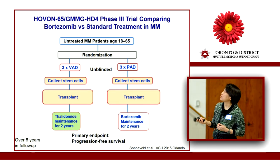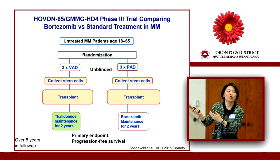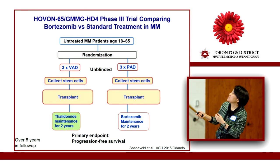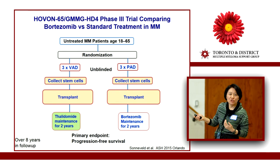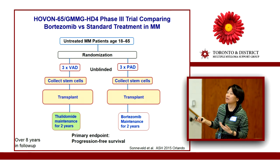Okay, so that's a run through, and I'm going to show you this because I will show you similar kinds of slides, because this is what we look at a lot when we go to ASH. We see these presentations and they show this study design. This is a study that you're going to hear about later. This was performed by the Dutch and the German myeloma groups, and it was taking patients who were untreated, so this is a first line treatment, and they were randomizing people into one of two groups. And I only put this slide up to just show you a little bit of the lingo, so when I mention it later, we're again all on the same wavelength.